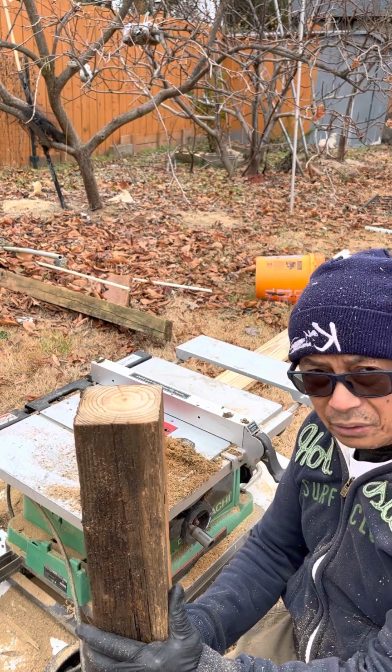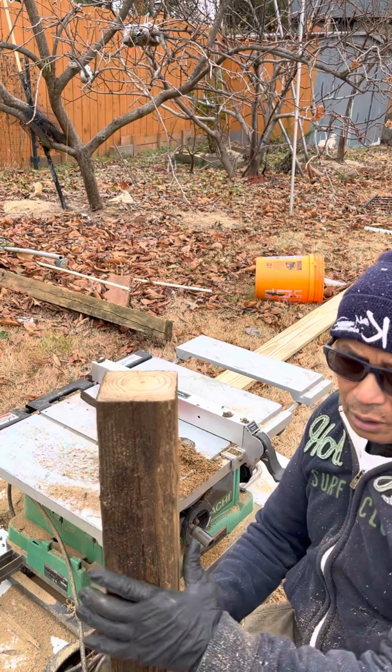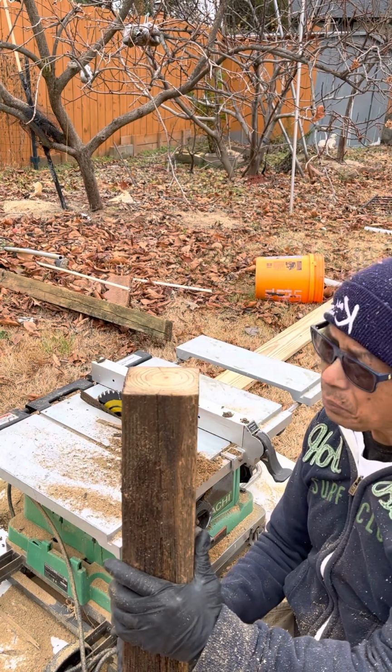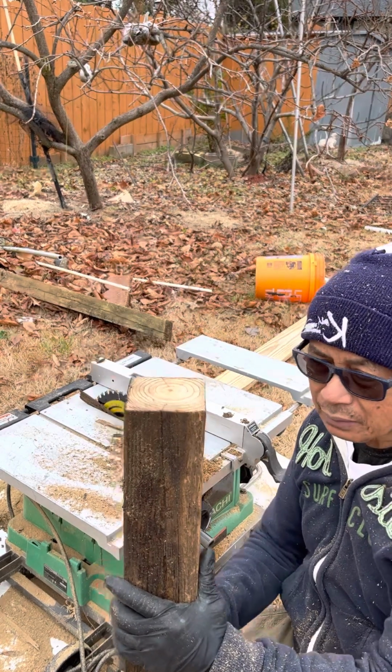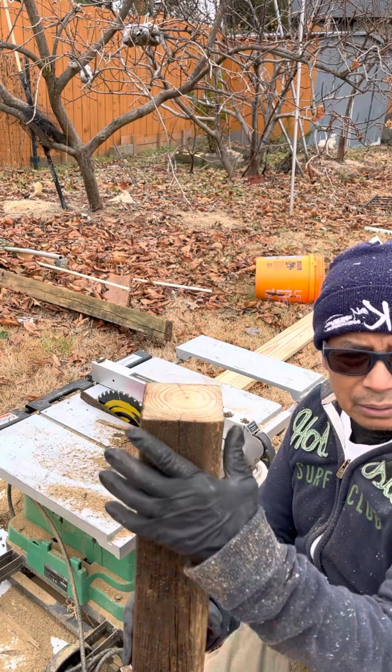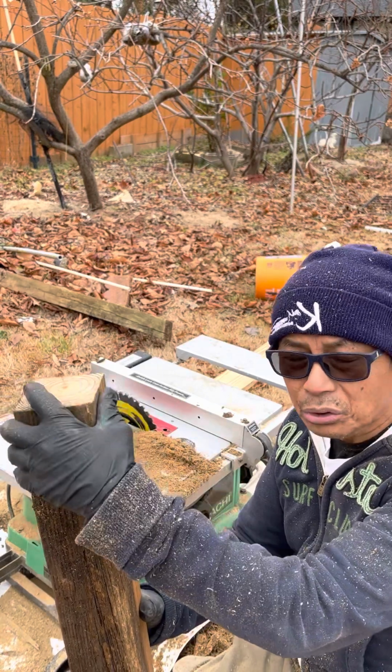this one's a very, very nice piece of treated wood. Believe it or not, I never see treated wood like this again. All the treated wood I buy, I install for my customer.